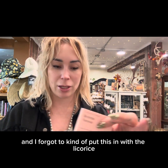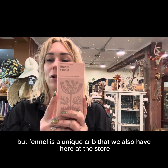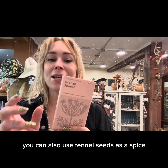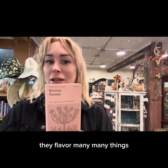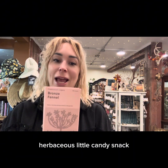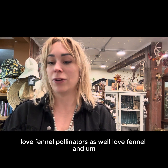And I forgot to put this in with the licorice, but fennel is a unique herb that we also have here at the store. You can also use fennel seeds as a spice. They flavor many things. You can even candy fennel seeds for a really cool herbaceous little candy snack. Love fennel. Pollinators love fennel as well.